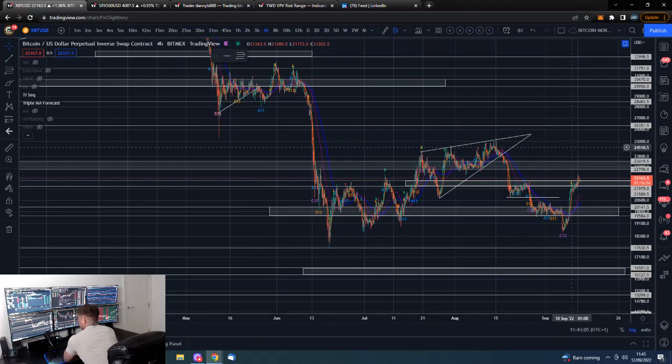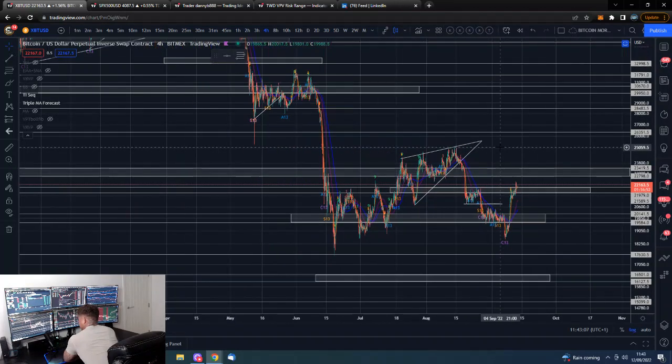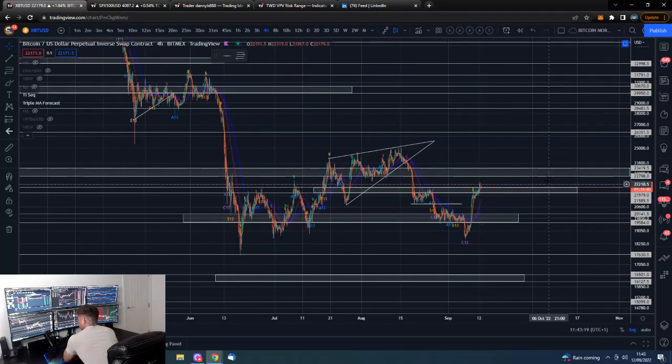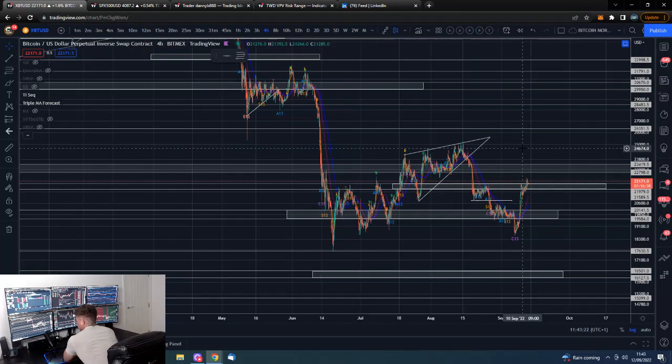I'm sure it's not going to happen in the next week, but it could actually happen over the next month or so, say 4, 5, or 6 weeks. We could find ourselves stepping up towards that $30,000 level. Obviously, that's if risk assets are to continue with a bit of bullish momentum.